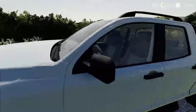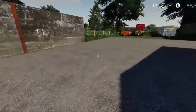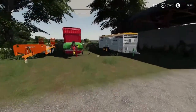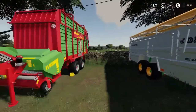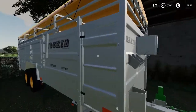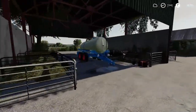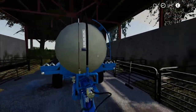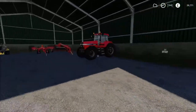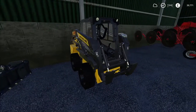Right. This part is here for now. So this is the equipment that we're going to start off with when we eventually get this yard. So some of this equipment might get changed. So we have an animal trailer, 2 trailers here, a water trailer there. Right, what equipment have we got in here? Oh, we got one tractor in this yard. Skid steer, cool.